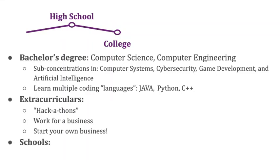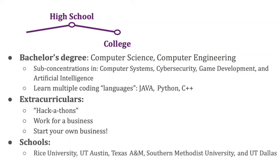Some schools in Texas that are especially known for the computer science programs include Rice University, UT Austin, Texas A&M, Southern Methodist University, and UT Dallas.